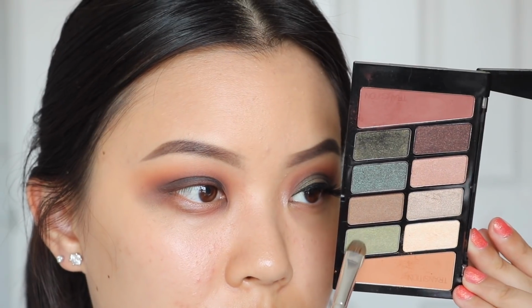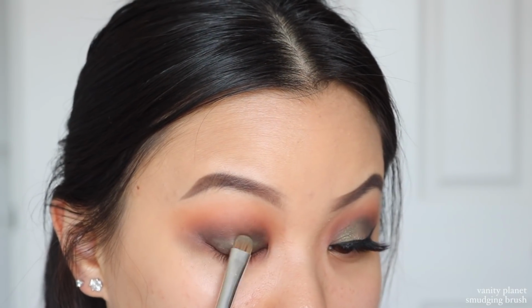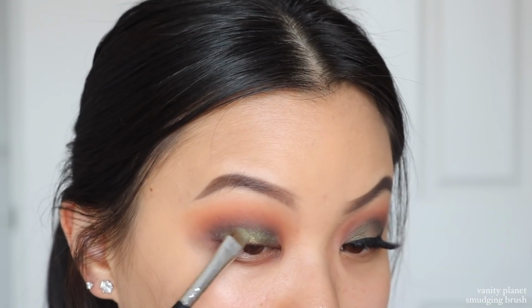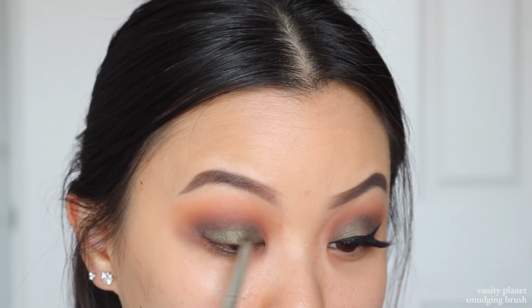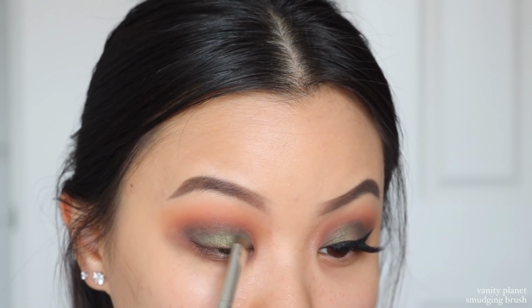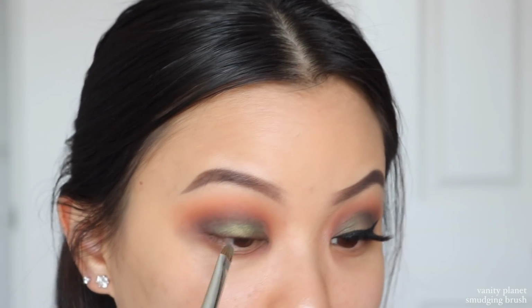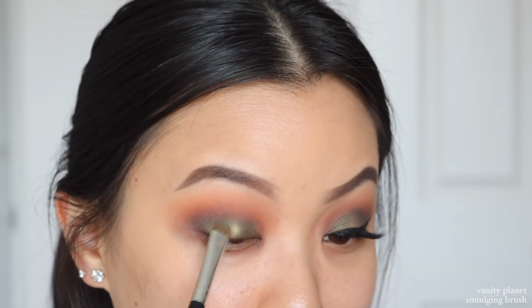And now taking a bit of the medium shimmer green, I'm using this Shadow Wet, and I'm going to place that all over the previous shade. And because we placed such a dark color underneath this, it's really going to be a great base to make this shadow pop out a lot more and really bring out those green tones. And using it wet is just going to make it appear a lot more metallic.